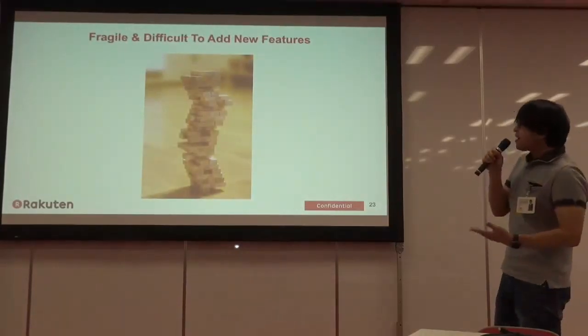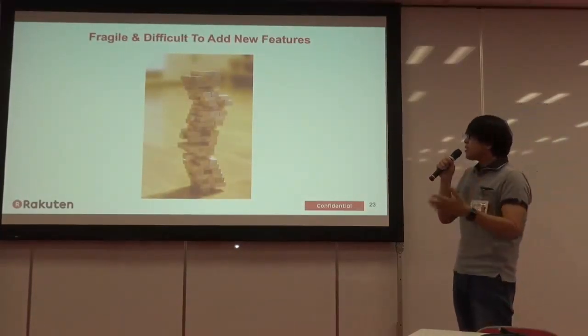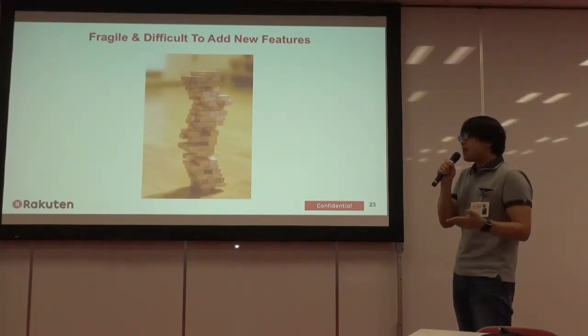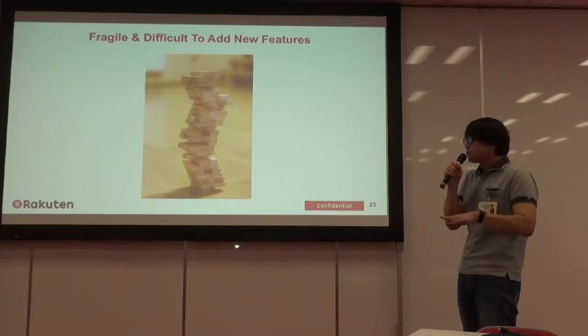With that in mind, it's not hard to imagine that things become more and more fragile and difficult for you to add new features to the code base. Every time we try to insert or remove a single piece of code, it falls down.